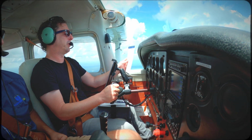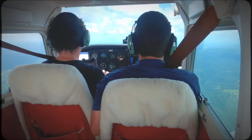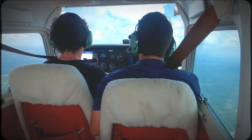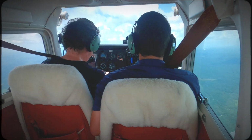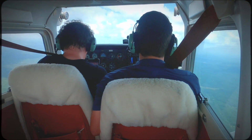All right, approach has been briefed. We're just gonna do a standard landing, or are we gonna try to do a short field? We'll start with the standard landing. All right, seatbelt secure, fuel selector set to both. Mixture rich, carb heat as required, lights as required, flaps as required. All right, we're 9 miles out.